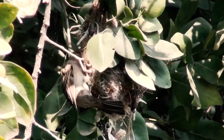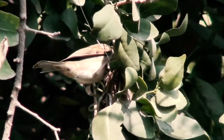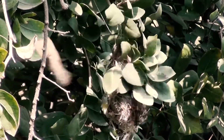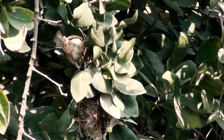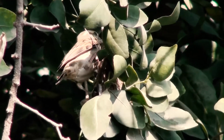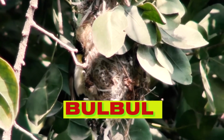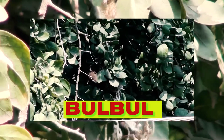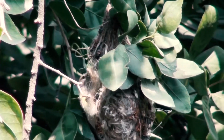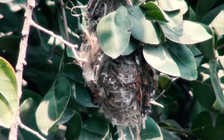Here you can see the female house sparrow again peeps inside the nest to disturb the nest. The sunbird returns to see whether everything is okay in the nest and the fledglings are okay. Here is a red whiskered bulbul comes to disturb the nest. The sunbird returns to see the nest to check the fledglings are okay.